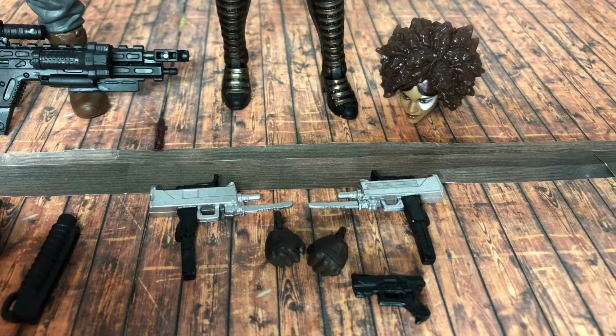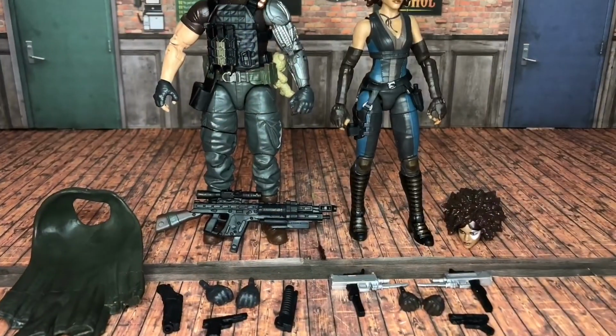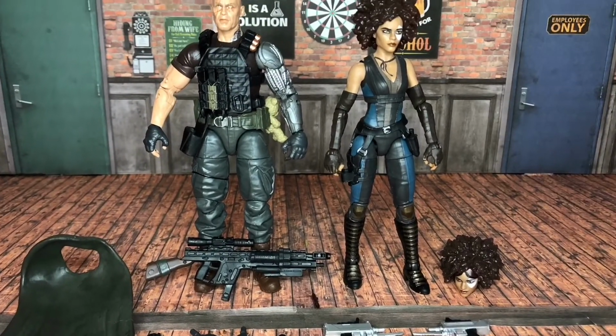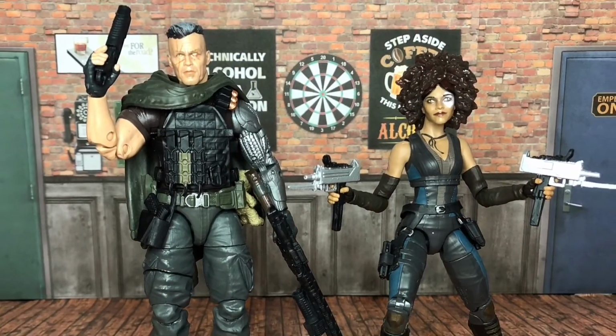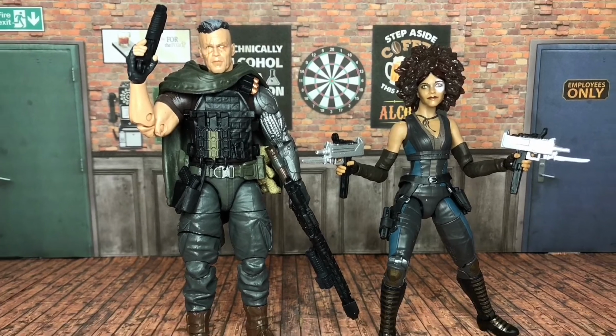Domino is the only one out of the group to get an extra head. The first one was more of a neutral face, while the second is more of a snarky, smiling face. I do think the second one looks a little bit better, and of course, once they're totally geared up, both figures do look really awesome.